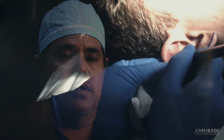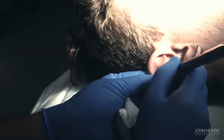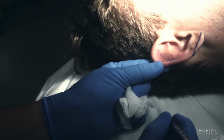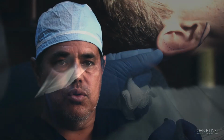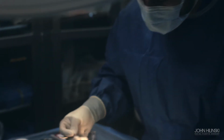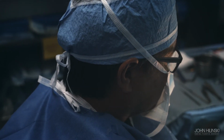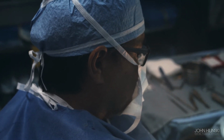When we perform the operation, we carefully mark the upper part of the ear, which is called the scapha. We place the incisions along the inner lining of the helical rim, which is the outer border of the ear. And the reason we do that is so that we can hide and conceal these scars so that they're least visible as possible once they heal. At some point along the helical border, we do have to make an incision across there, which allows us to remove the excess skin and reshape the ear so that it looks natural and normal.